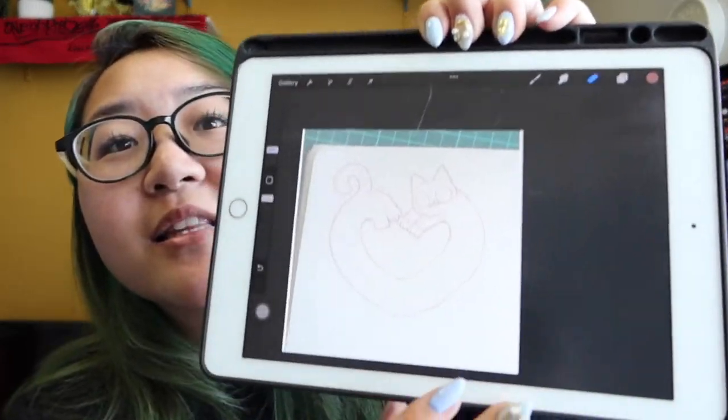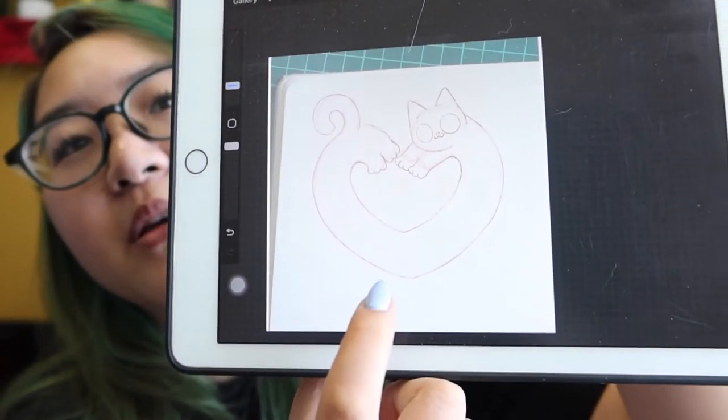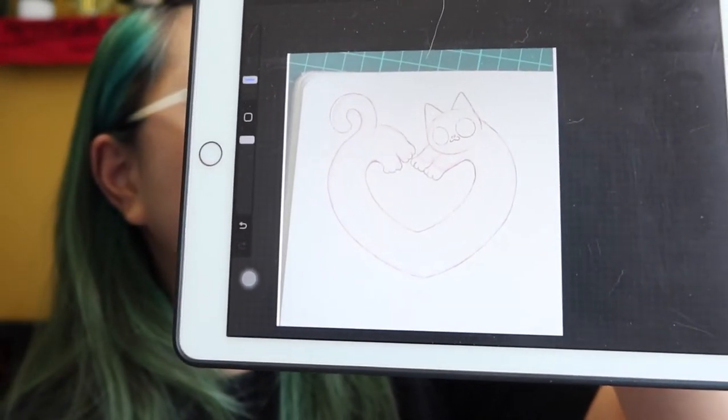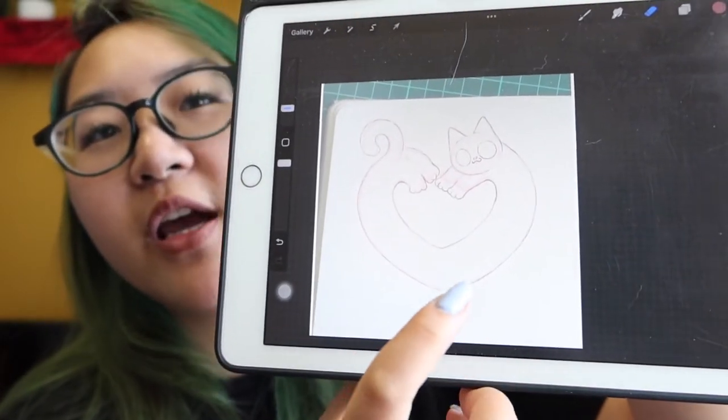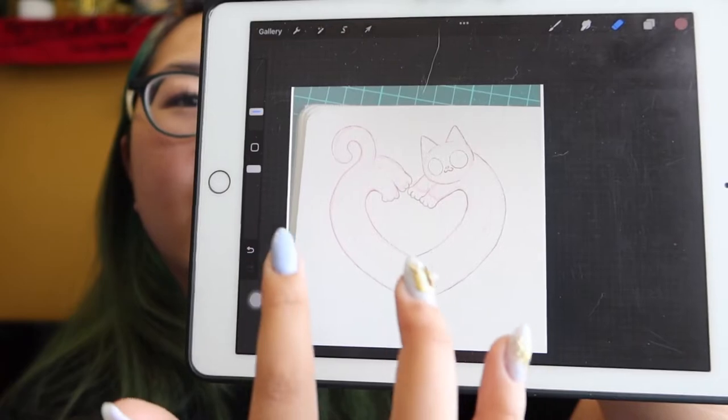It's June 2nd right now, and happy Pride Month! I'm currently working on a Pride Kitty to celebrate the LGBTQIA+ community, and this is the sketch I have. My concept is from my previous creation, and then I make it into a heart, so it will be a rainbow color over here.